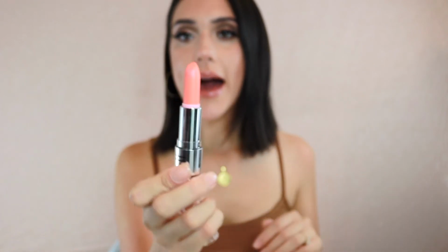Not to mention the packaging on all of E.L.F.'s products, I feel like they're really starting to step it up. I think the silver packaging is their higher end line a little bit. I'm not really sure, I could be wrong, but I really do think so because the silver packaging is usually a little bit more expensive, not crazy, just a tad bit. But these lipsticks are so good.